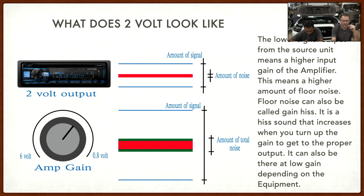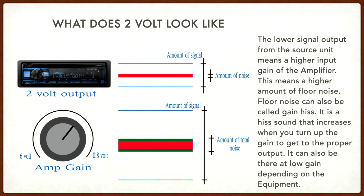Alright, so now that we got the basics of all that in place, what does 2 volt look like? So if you have a standard radio that has a 2 volt preamp output, you have your amount of signal to the amount of noise. The red thing, just like on the previous, is the amount of noise. So that's what it is. The lower output from the source unit means a higher input gain on the amplifier. This means a higher amount of floor noise. Floor noise can also be called gain hiss.